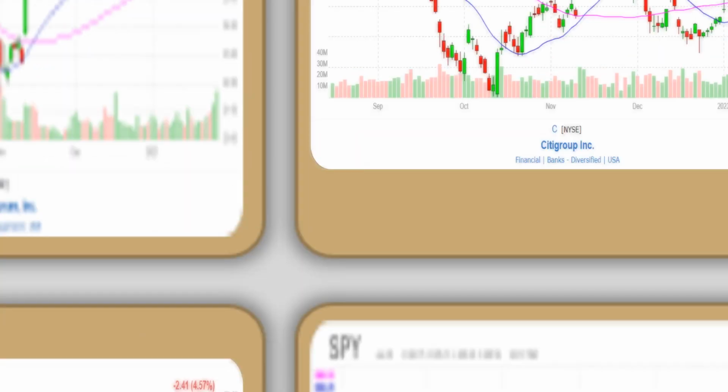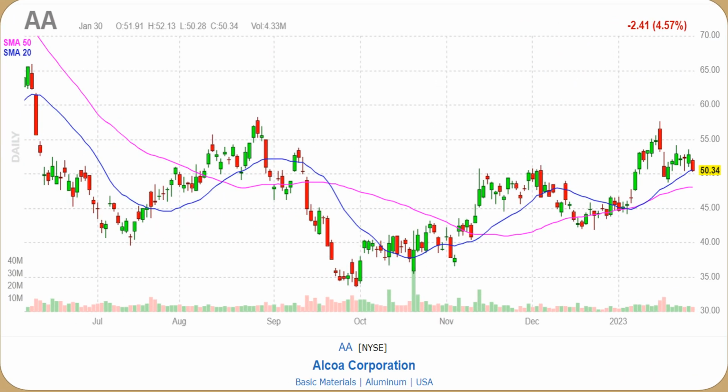Now moving to the sideways, this is Alcoa. Alcoa came to us as a sideways to bullish. Now, it's funny because since we have a down day, it's like, well, bullish is off the table. That's not true. Bullish is still on the table. It's just having this pullback to a 50-day.